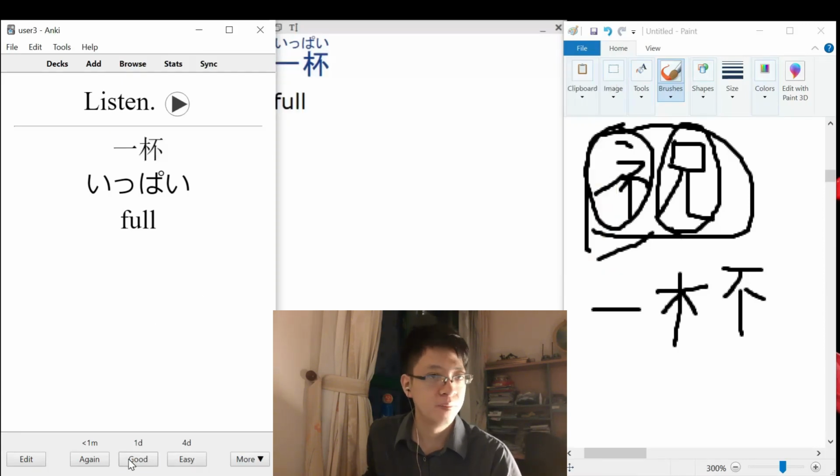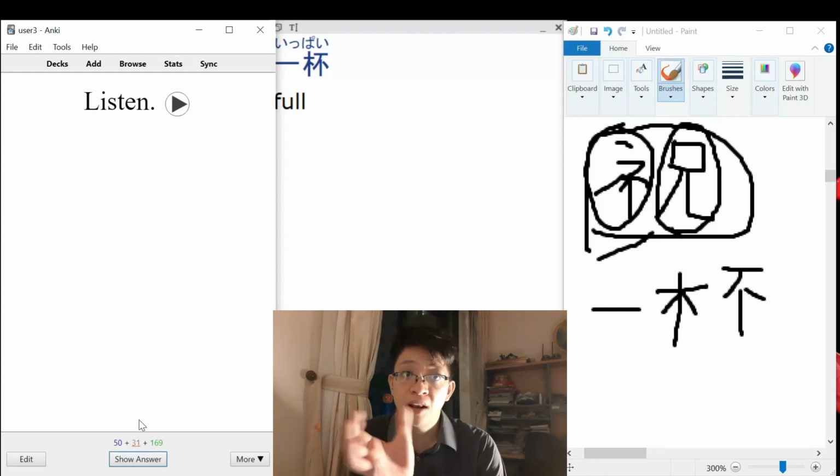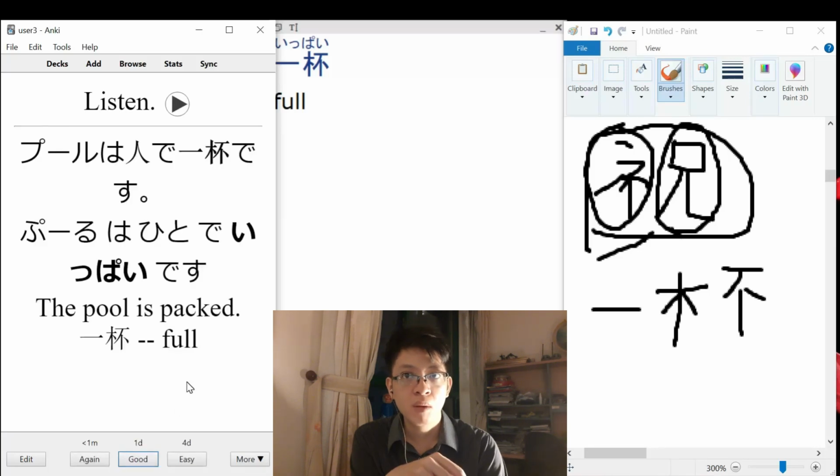Okay. プールは人でいっぱいです。 So the pool is full, but it's in the same vein as how you don't simply say "I am tall" in Japanese, but you say instead "I have a long back." So you don't just say the pool is full, they say the pool is full of people, or packed with people. Yeah, so I'm seeing some logic here, but maybe this is a formal way of saying it.